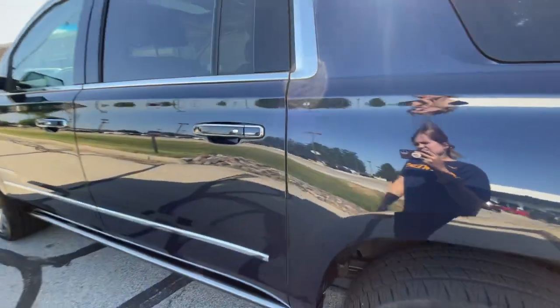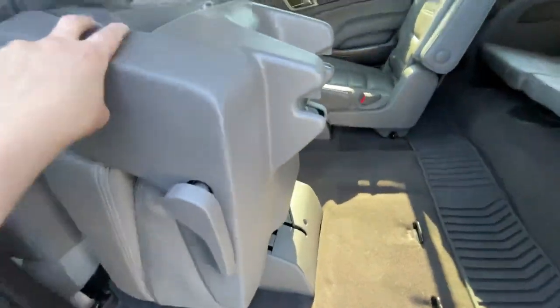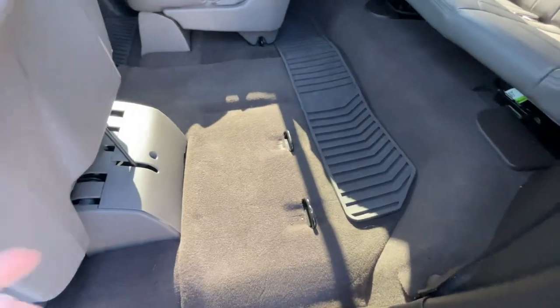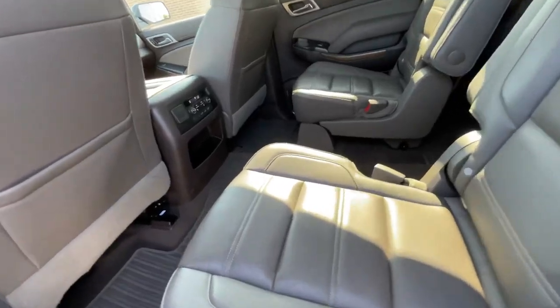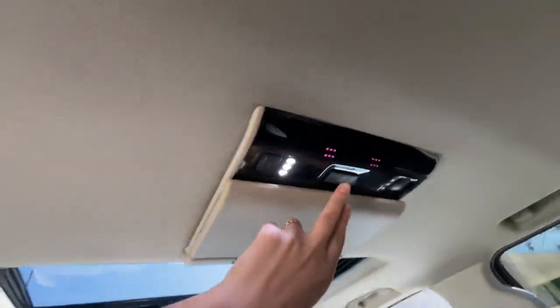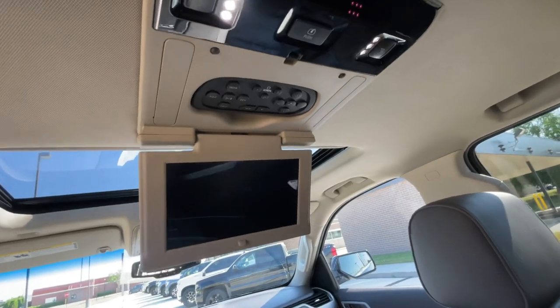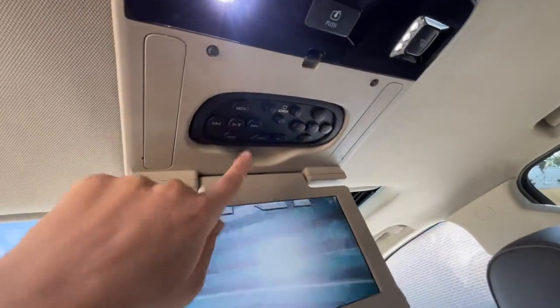If we take a look in the back seat, this is what I meant by lift up. It will lift up from the floor. And then if you set it back down, it will go back the way it was. This vehicle does have the rear seat entertainment system, which there's one for the second row, and then there's one in the back for the third row. If you push this button down here, it will turn the screen on, and then there's a remote right up here.